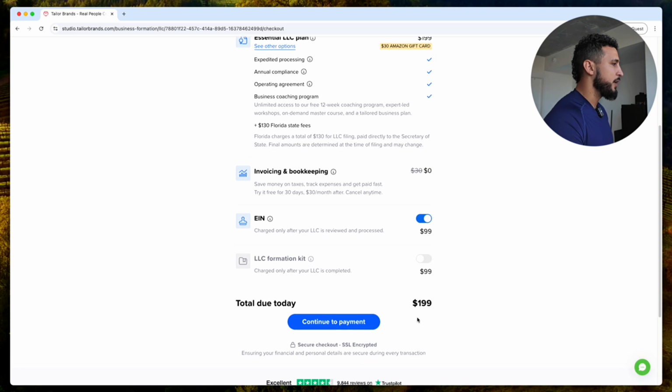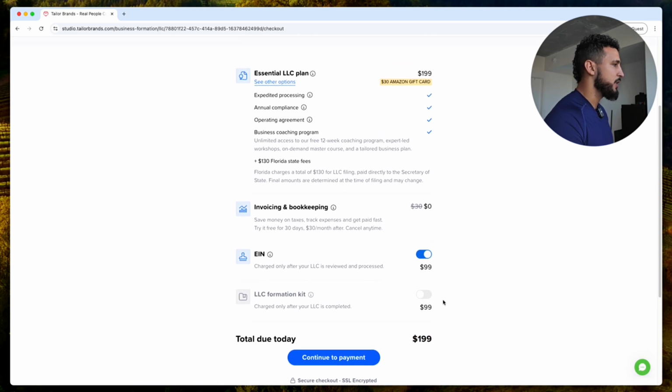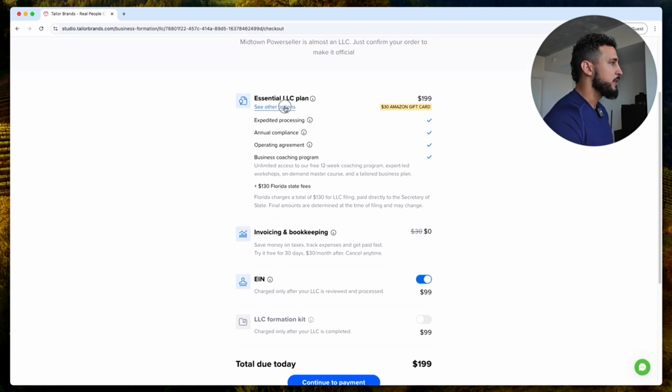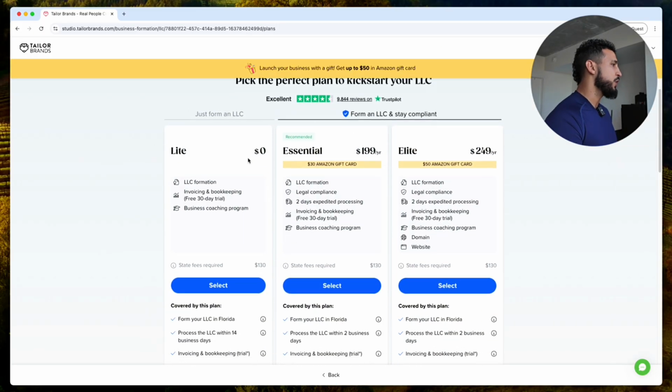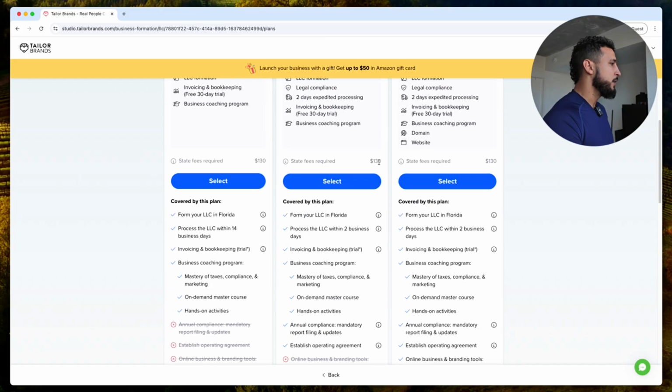So now I want you to click actually here. It says $199, but I want you to actually see this option here. I want you to click see all other options to even save you guys more money. So there's the light, there's the essential, and there's the elite, right?